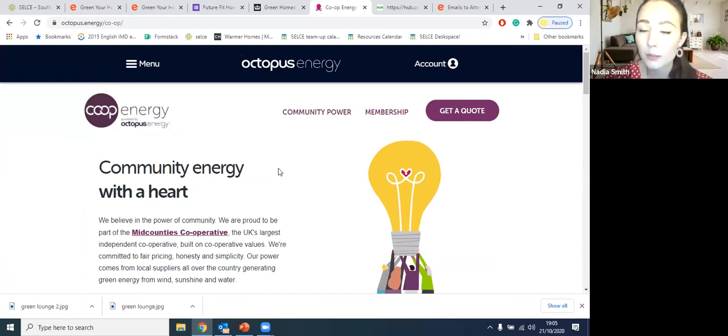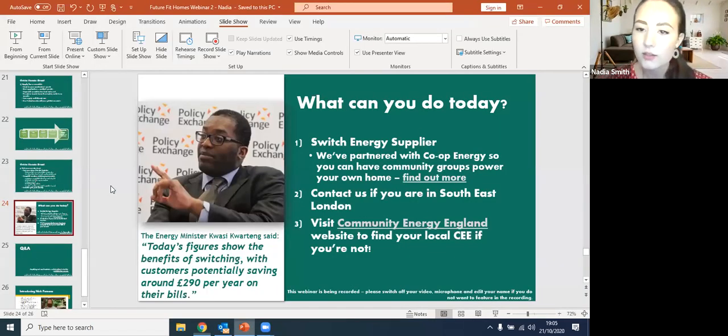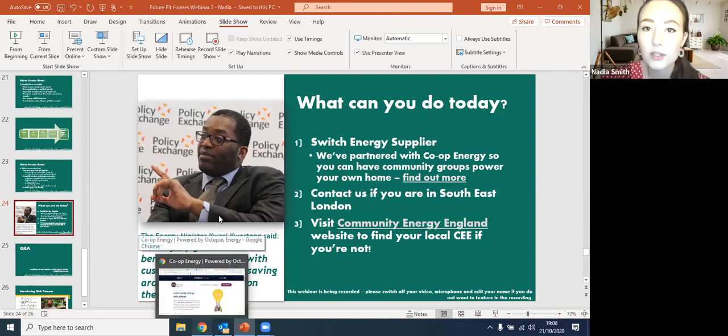But I would also recommend going and looking on a switching website so you can compare different tariffs as well. So what about if you're not in Southeast London? Well, the first thing is you can switch supplier anywhere in the country. So you can use that tariff anywhere in the country. But if you want to get energy efficiency works done and you are outside of our area, then you should definitely visit the Community Energy England website.